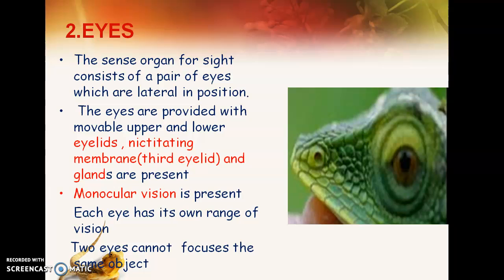Then among reptiles, they generally have monocular vision. What does monocular vision mean? As the eyes are present on the right as well as the left part, each eye has its own range of vision, which means the right eye is able to visualize things on the right side and the left eye is able to visualize things on the left side. To put it more clearly, the two eyes cannot focus on the same object.